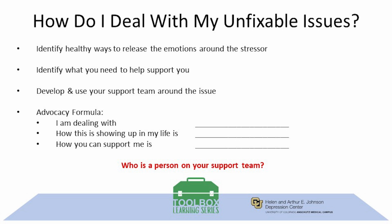Now, in that way, we have what we do with fixable, we have what we do with unfixable, but what do we do with the overreactions? And what we want to do is learn to talk back to our stress system. We got to give it some perspective. And so there's different ways to give it perspective, and you can do whatever works, but I'm going to show you some things that I've learned and teach that help give it some perspective.